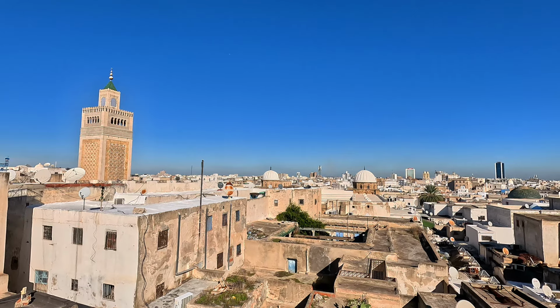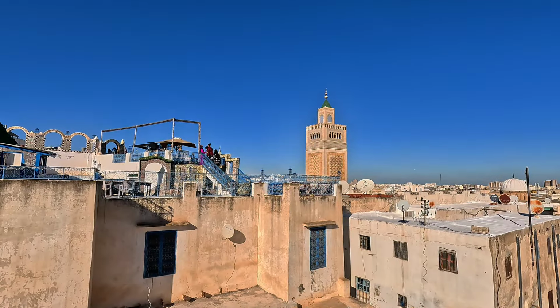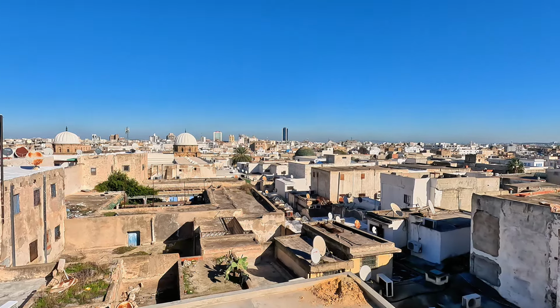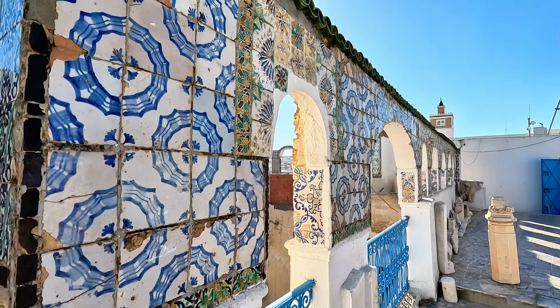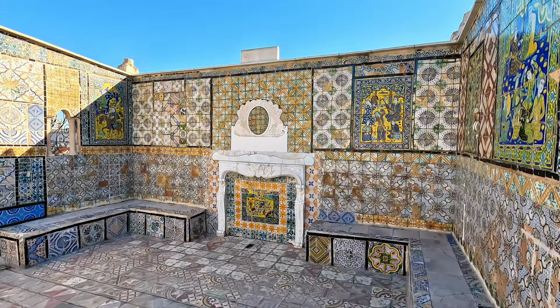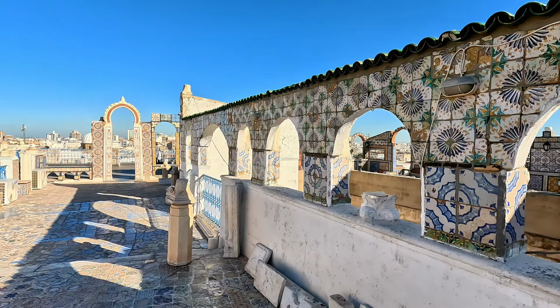There were views all around, in every direction. It was possible to see almost the entire Medina, and it was here that you got a very good idea of the size of the old city. More than that, there were tile mosaics of tremendous beauty. The entire terrace was full of this artwork, just adding an extra special bonus to the incredible views.